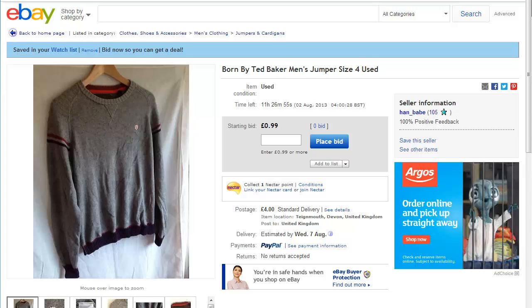Now this is a really good opportunity to pick something up. £4 postage, so it'll cost you best part of £5, but I would pay £5 for a Ted Baker item. I've sold quite a few Ted Baker shirts and they go well, and £5 for a jumper isn't bad money. It looks in reasonable condition. There's slight bobbling there on the shoulder, but if you've got one of those machines that can just shave off the bobbles, that will bring it back to life, and otherwise it looks in pretty good nick. It looks like a nice jumper, quite wearable.